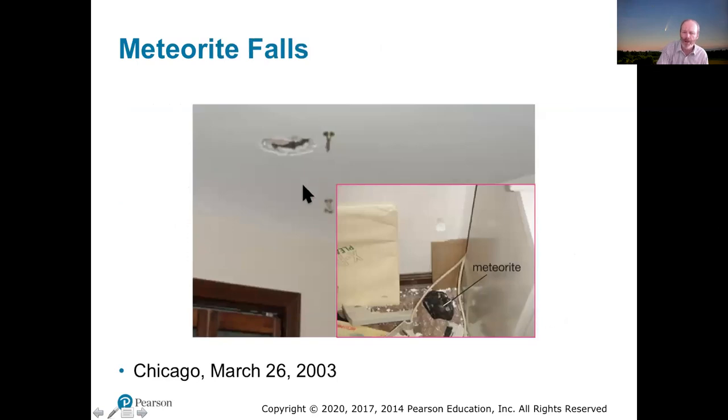Sometimes meteorites hit things and cause damage. Here's one from about 20 years ago in Chicago, which came through a ceiling. We've had things hit cars, trees, and a lot of different things. We can have a big, big, big chunk like the one that hit and killed the dinosaurs. We tend to stop calling them meteorites when they're a mile across.